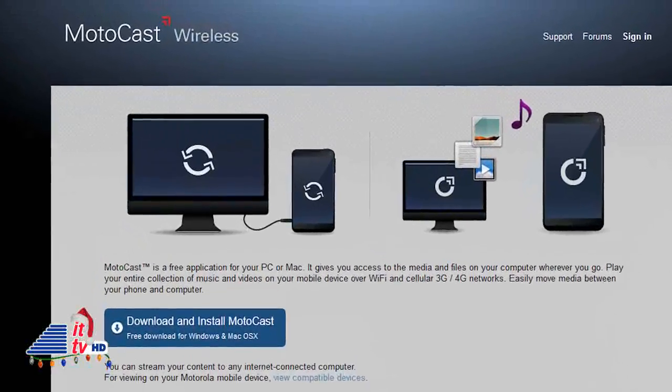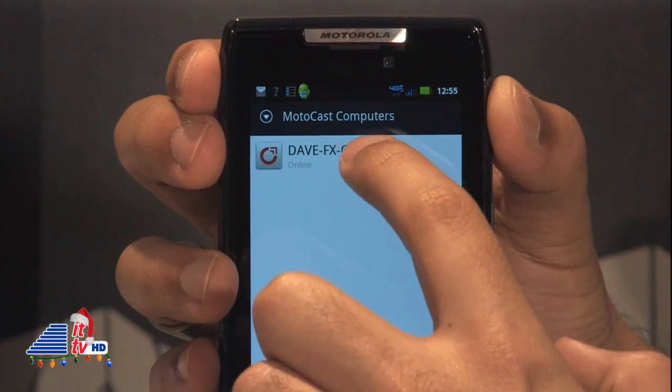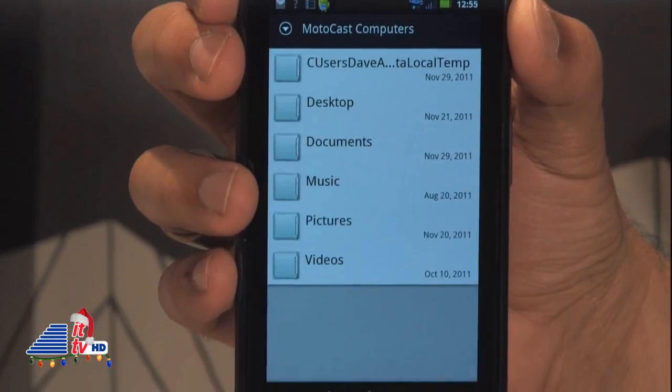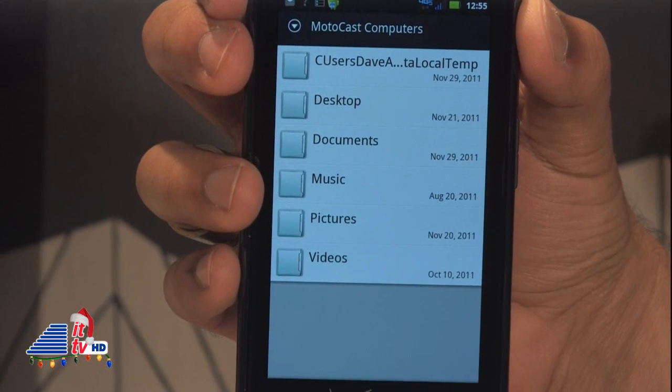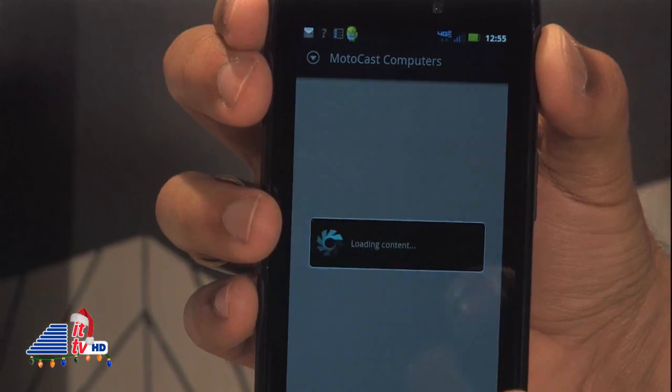We're also liking the file sharing and streaming between the Droid RAZR and your computer via a program they call MotoCast. Basically, after a quick software install on your computer, you can then access pictures, music, documents, and videos and stream them to your phone. Think of it as a mini go-to-my-PC for your cell phone. This worked really well on both 4G LTE and Wi-Fi.